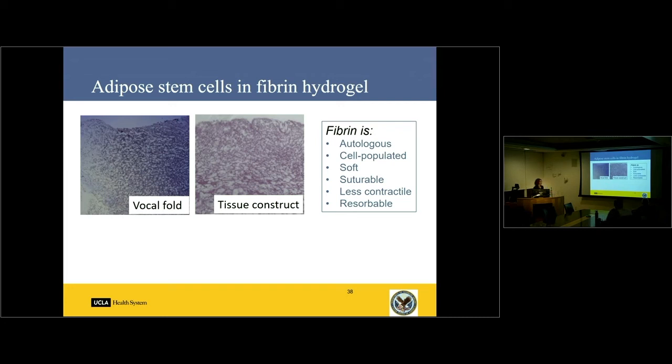The cells grow in it very well. So unlike some polymers that don't have really good cell adhesion properties, it is soft, like we talked about, yet you can handle it. You can put a suture through it. You can pick it up. In comparison to a collagen hydrogel, it doesn't contract as much. So it does not have that tendency to become stiff and to shrivel up that, if any of you have worked with collagen, you've probably observed. And it is resorbable. So it solves that problem of, we don't want to have our implant lasting forever necessarily.